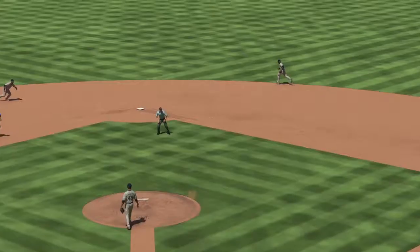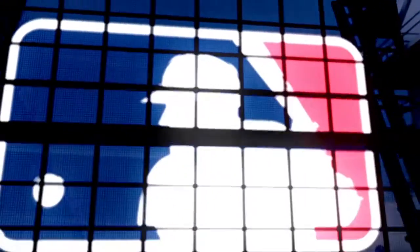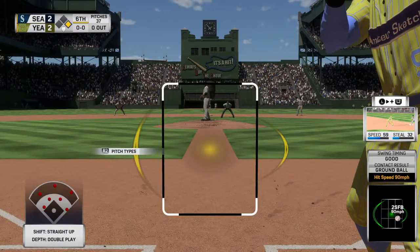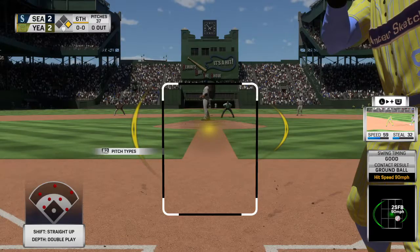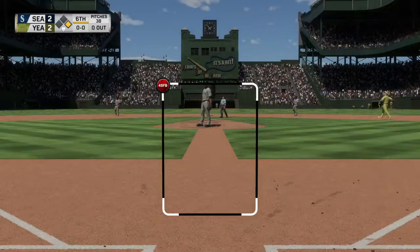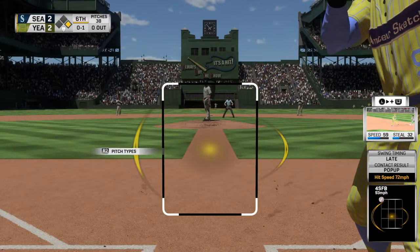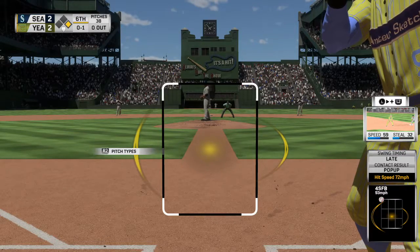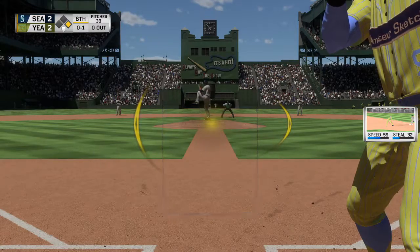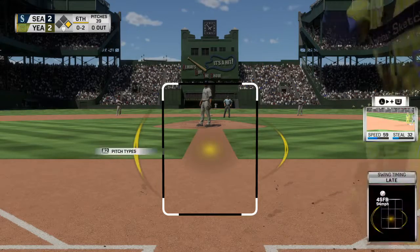Jackson. Into the box, Reggie Jackson. And this is drifting foul back into the stands. Comes set with the 0-1. A wave and a miss, a tick behind a good fastball.